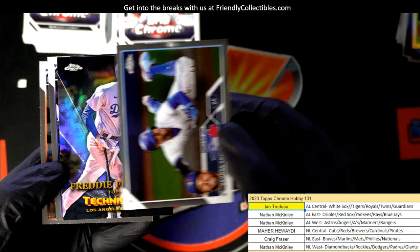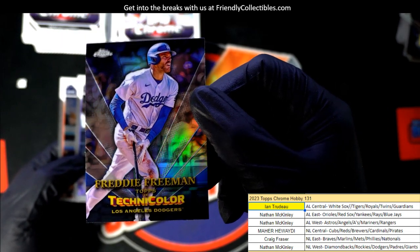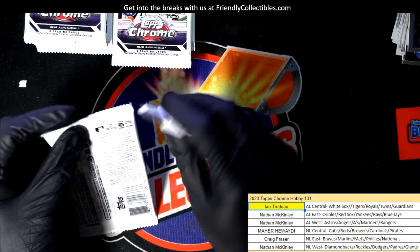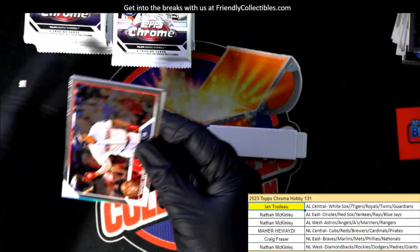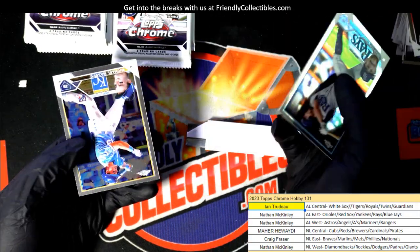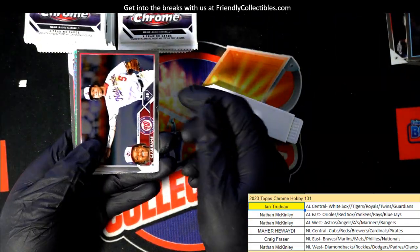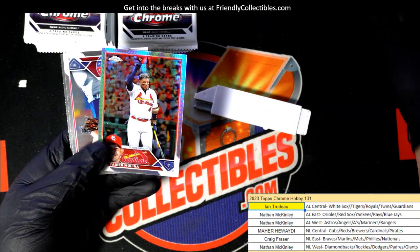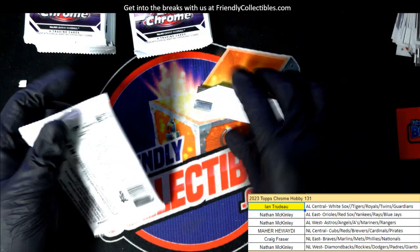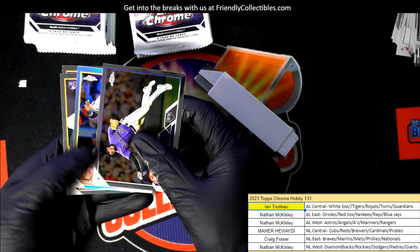What is this? Freddie Freeman Technicolor, the other National League guy that could win the MVP. Freddie Freeman. Jeter Downs, refractor rookie for the Nationals. Nice prism there. Cardinals owner, Yadier Molina. There's a Yoshida. Nice rookie card to get right there. We've had some nice rookie cards. We had that one lava parallel.